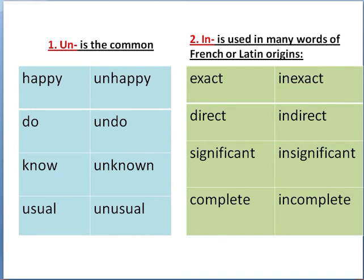Now we will look at the practice exercise on prefixes. Number 1, un is the common prefix. Happy, unhappy; do, undo; known, unknown; usual, unusual. Number 2, the prefix in is used in many words of French and Latin origin. For example, exact, inexact; direct, indirect; significant, insignificant; complete, incomplete.